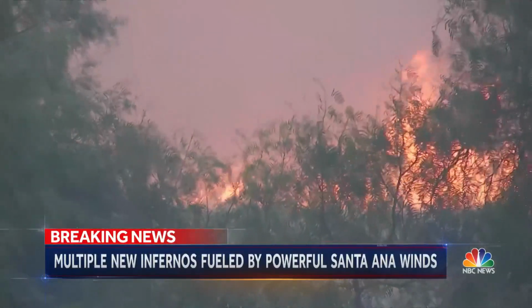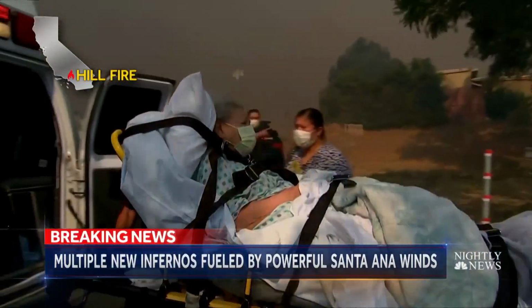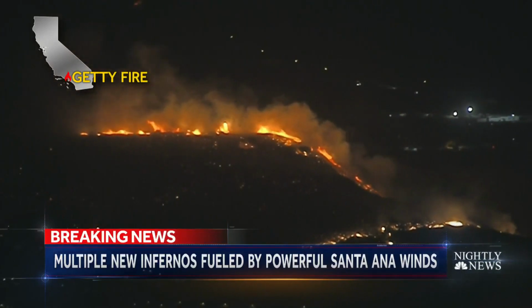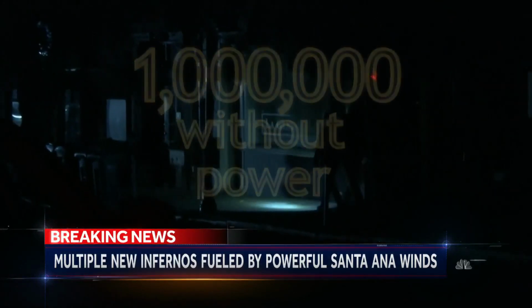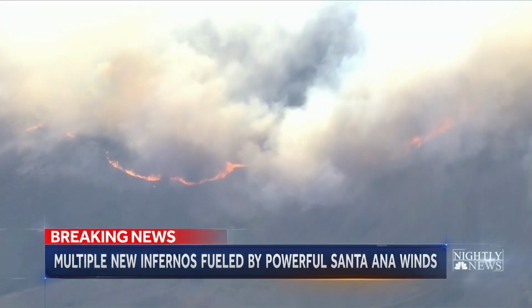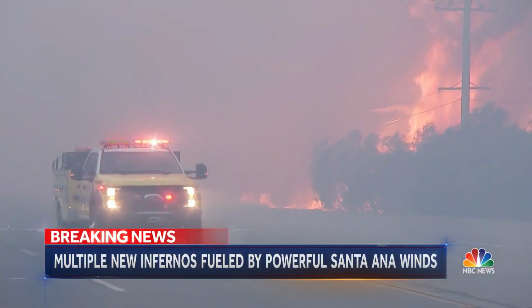The Easy Fire, as it's called, just one of several new infernos sparked by today's dangerous winds. In Riverside County, elderly residents had to be evacuated when the Hill Fire ignited nearby. Out of nowhere, the smoke just started coming out. Firefighters are continuing to battle the Getty Fire on the west side of L.A., now 27% contained. Officials releasing video of the moment they believe that fire ignited early Monday when a tree branch snapped and fell into a power line. And in Northern California, 1 million people remain in the dark, their power shut off by utility company PG&E. The disruption, obviously, for millions of people in Northern California is unprecedented and unacceptable, and they're going to have to find a way to compensate folks. Tonight, the dangerous winds are expected to persist as firefighters continue to battle blazes on both ends of this state.